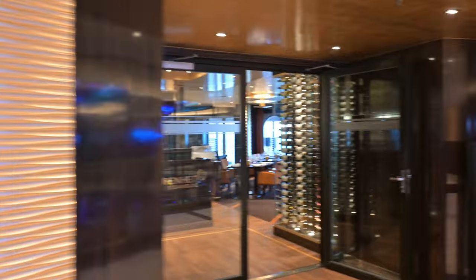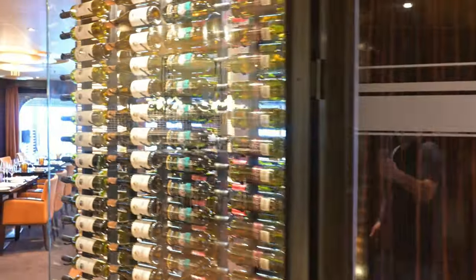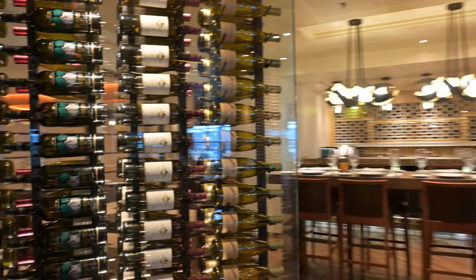So with Carnival, if you have the drink package, you can do a limit of 15 drinks per day. Oh, yeah, we won't get that. Andy and I are lucky to get 6 because then it pays for itself. Yep. And here's the 555 Steakhouse, Fahrenheit 555. Yeah, look at this place. Oh, that looks so nice. Pretty much like the Horizon, very, very fancy.